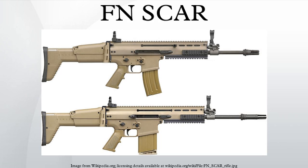Acceptance. The SCAR was selected in 2004 out of the Special Operations Forces Combat Assault Rifle Program. The Mk-16, Mk-17, and Mk-13 were officially designated as operationally effective, operationally suitable, and sustainable as a result of a 5-week field user assessment conducted by operational SOCOM forces in late 2008. These SCAR variants began fielding in April 2009.